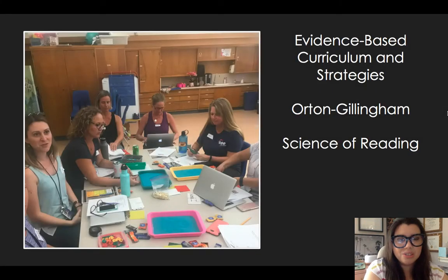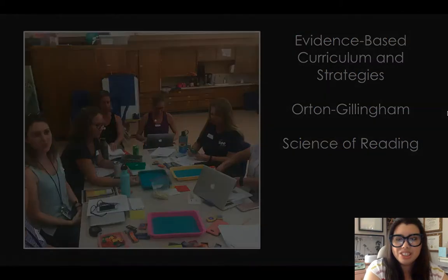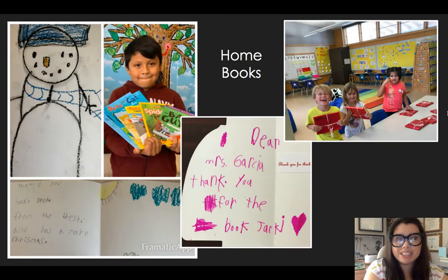And that is through the Orton-Gillingham methodology and the science of reading. You can see teachers here are very curious to learn and grow their practice, and we are so happy to be able to share that knowledge across our district.